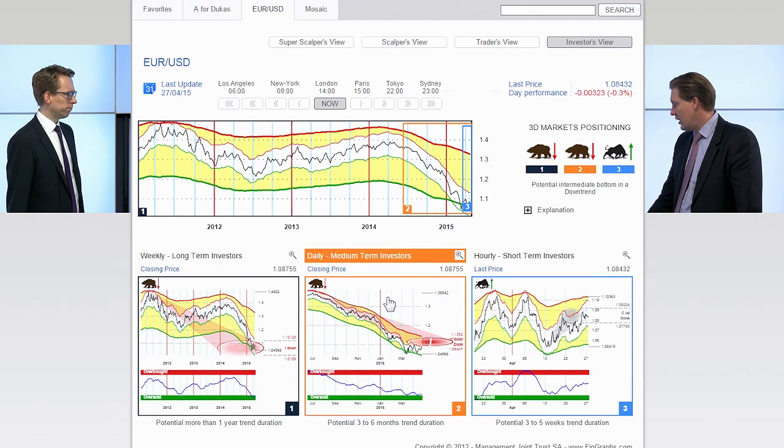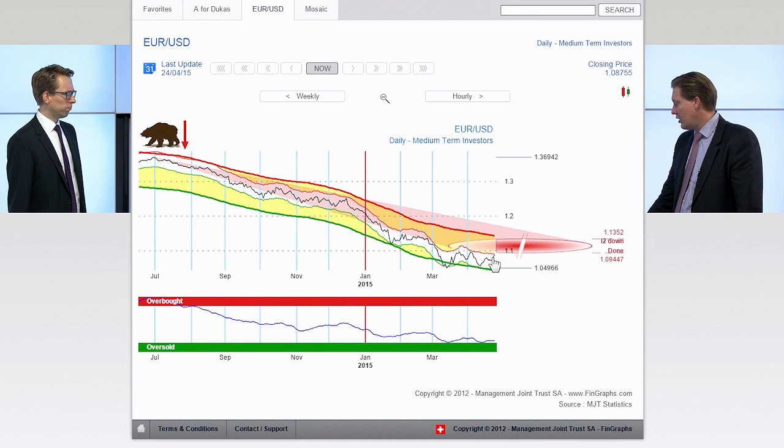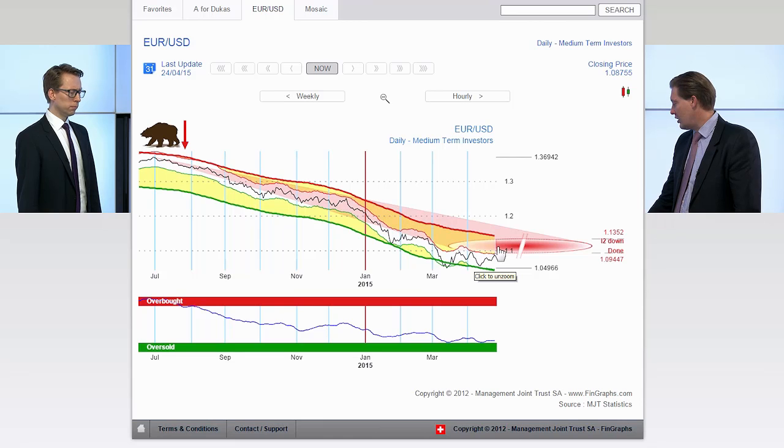Now if we look at the daily, it has been consolidating over the last month and a half. It is still in a downtrend. It has reached its target, so it's quite an exaggerated situation. But given the weekly, which we have just seen, we believe that this downtrend can continue. We see that the risk index, although it has touched briefly on the oversold zone, is not an exaggeration yet. So following the end of this consolidation, or sideways movement if we could call it that, we believe there's more downside over the next few months.